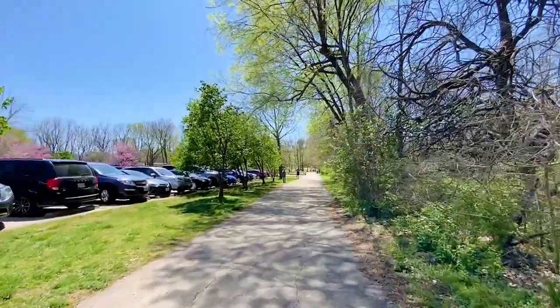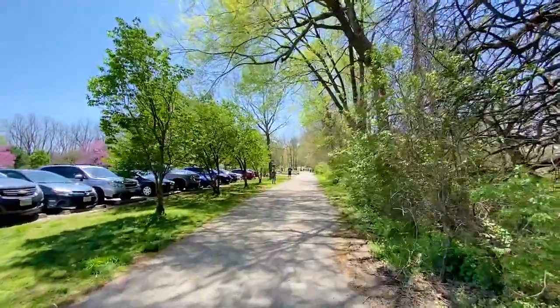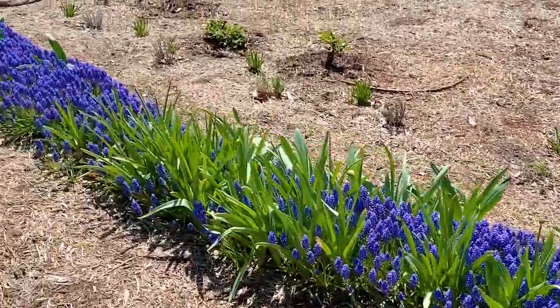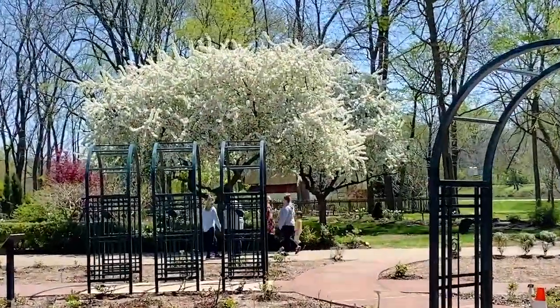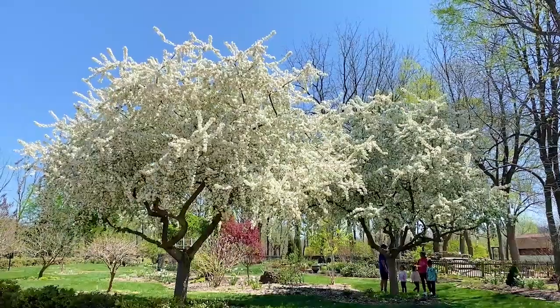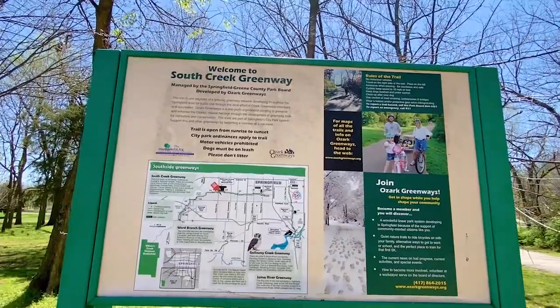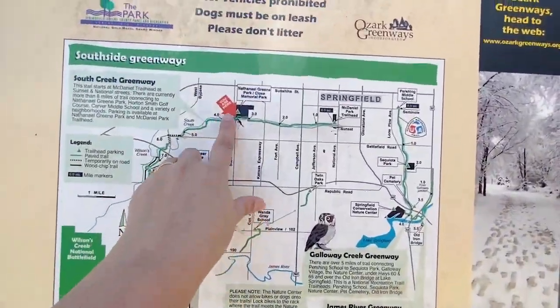We have arrived at the Springfield Green County Botanical Gardens. A whole bunch of beautiful grape hyacinths. And look at that tree. Beautiful. So it's a South Creek Greenway. We are here.